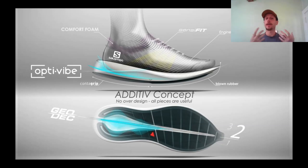We also use a really unique Optivibe cushion, which not only helps dampen the impact of your body, but also lessen the vibrations going onto your body. So that way we can keep the leg a little bit fresher, a little bit longer into your run.